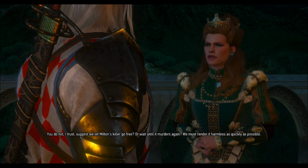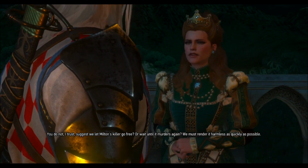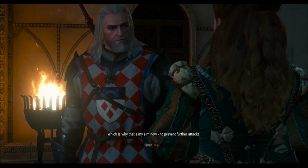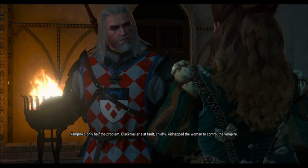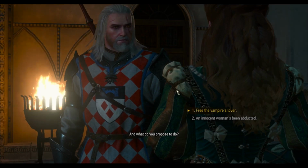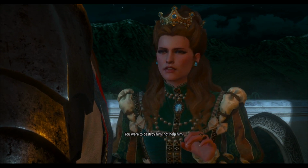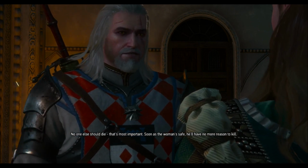You do not, I trust, suggest we let Milton's killer go free. Or wait until it murders again. We must render it harmless as quickly as possible. Which is why that's my aim now, to prevent further attacks. Vampire's only half the problem. Blackmailers at fault chiefly. Kidnapped the woman to control the vampire. And what do you propose to do? I'll find the blackmailer, free the vampire's lover. You were to destroy him, not help him. That's most important. As soon as the woman's safe, he'll have no more reason to kill.